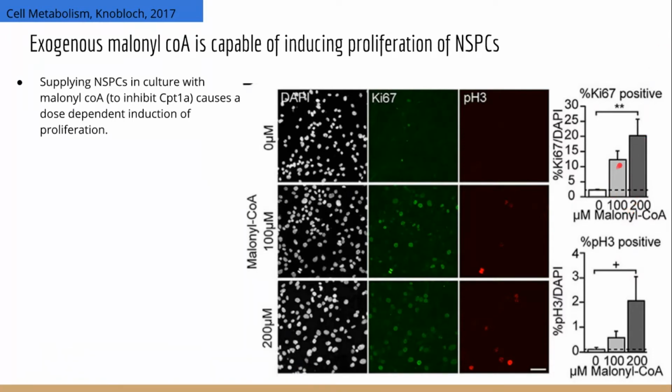And you see a dose-dependent increase in the amount of proliferation when malonyl-CoA is added, which is really quite amazing because malonyl-CoA is just a metabolite of acetyl-CoA. It's really not a very drastic thing to add to a cell culture, but it produced a pretty substantial increase in proliferation. So in other words, the inhibition of Cpt1a, the inhibition of fatty acid oxidation in a physiologically relevant context, actually induces quiescent cells into proliferation. So it might actually be the Q that induces proliferation of stem cells.